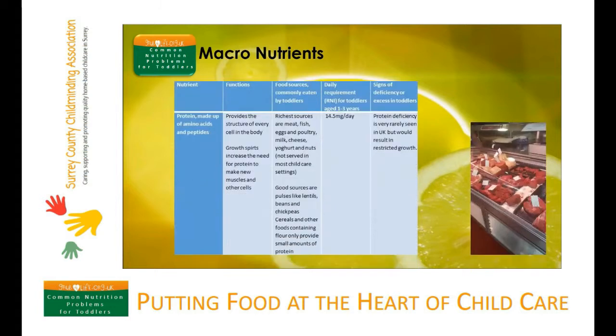Protein is the building nutrient. Every cell in the body needs protein. There are animal sources of protein like meat, fish and dairy foods, and vegetable sources too, like pulses and nuts. Children in the UK rarely show any signs of protein deficiency.